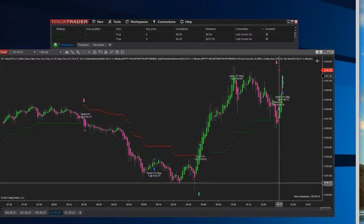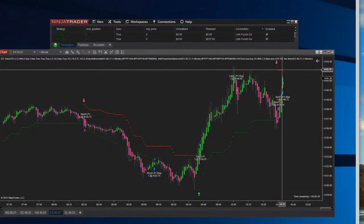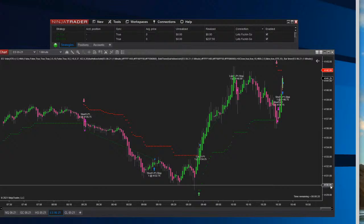It's definitely trying to push higher up. And now, as you can see, that moving average is already so close that it looks like it's going to take a long. So we will have to see.